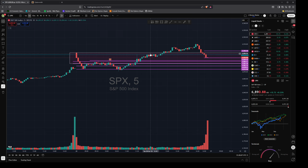But I structured the broken wing butterfly on that so that the center point was actually at the 6890. So right here, this line was actually the center.